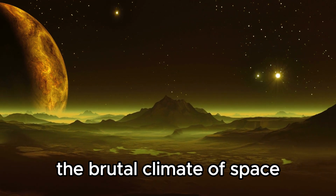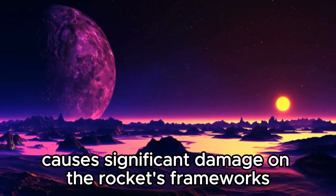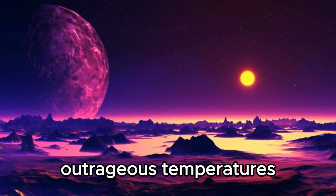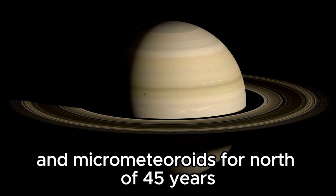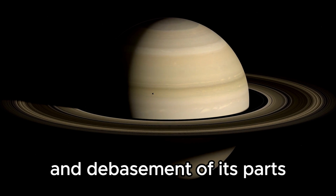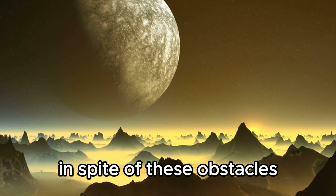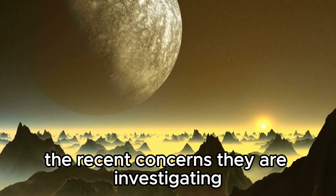The brutal climate of space likewise causes significant damage on the rocket's frameworks. Explorer 1 has been presented to cosmic radiation, outrageous temperatures, and micrometeoroids for north of 45 years. These elements contribute to mileage and debasement of its parts, making it much more testing to keep up with and match. In spite of these obstacles, the designing group stays devoted to settling the recent concerns.